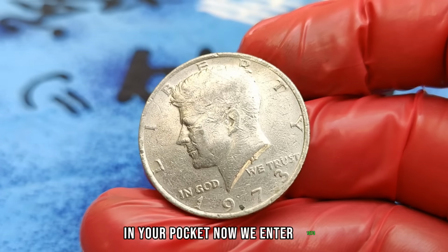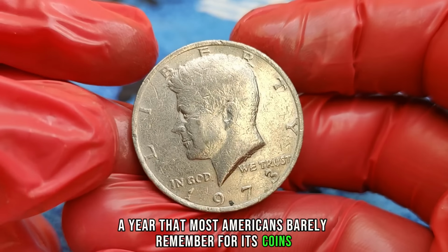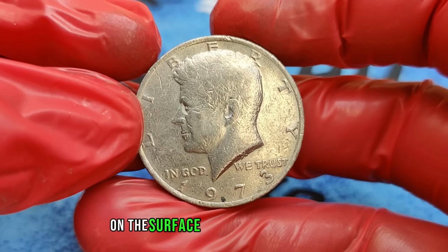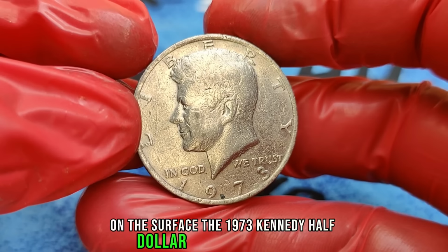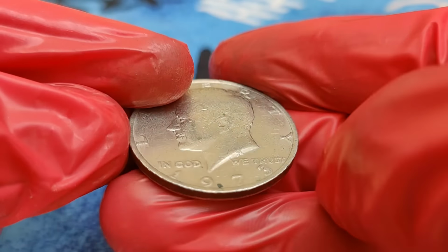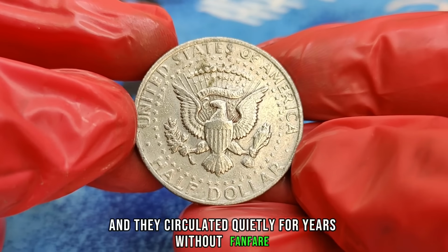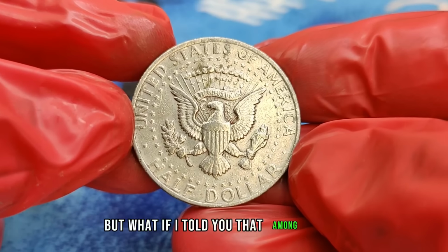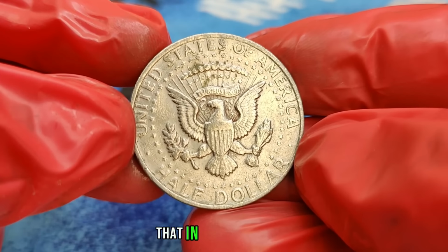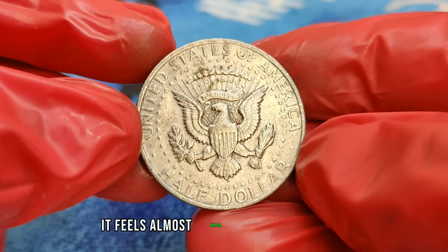Now we enter 1973, a year that most Americans barely remember for its coins, but one that hides an extraordinary surprise. On the surface, the 1973 Kennedy half-dollar without a mint mark may seem like just another clad coin from the Philadelphia Mint. Millions were struck, and they circulated quietly for years without fanfare. But what if I told you that among those millions hides a treasure so rare, so powerful, that in today's market it can bring a collector a fortune so staggering it feels almost unreal?